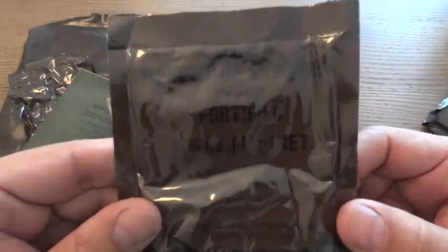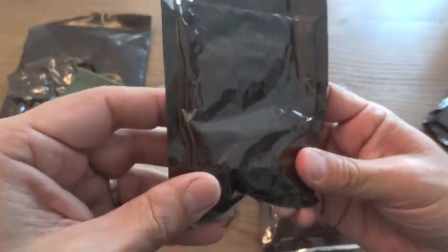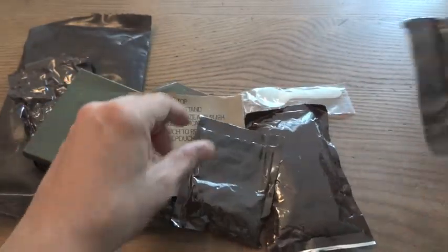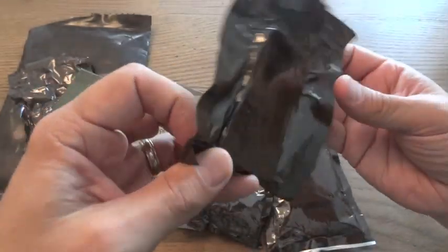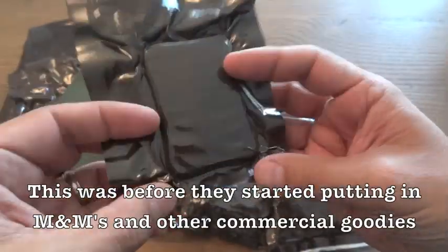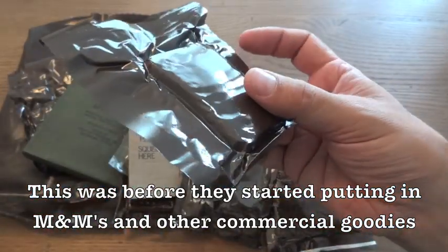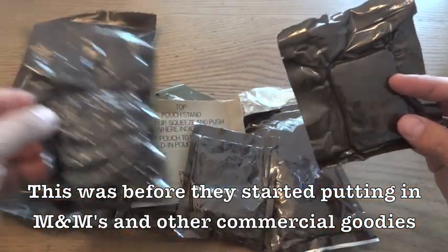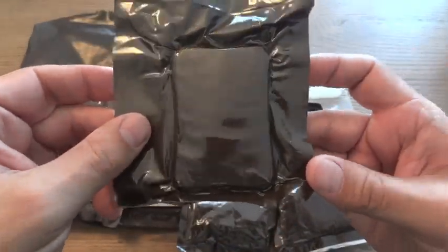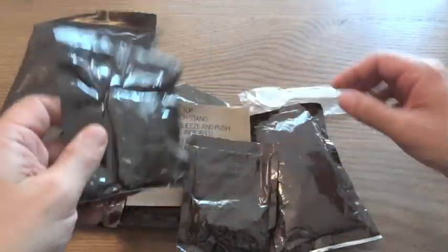There's a cocoa beverage powder. It's another thing that really hasn't changed much since the old days. I have a feeling this is going to be just fine. And this was a prize right here. Cookie bar, chocolate covered. I had a sweet tooth, and I don't know how it was for everybody else, but for me, this was what you wanted to get in an MRE. You know, you get the entree, it's this freeze-dried pork patty, whatever. But the chocolate-covered cookie bar was a prize. It's very, very solidly in there.